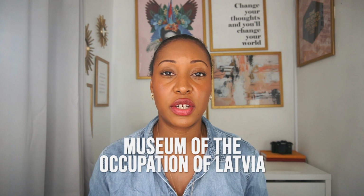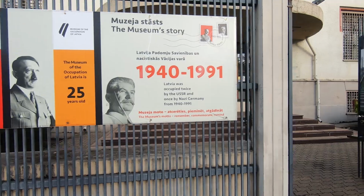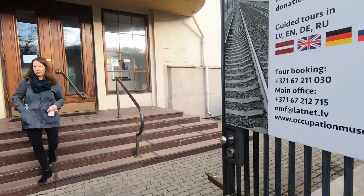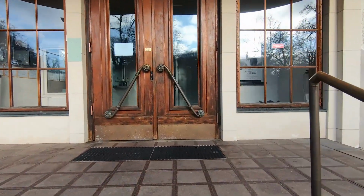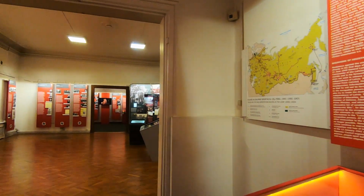So guys, another place to visit when you're in Riga that I highly recommend, and if you want to learn more about the city of Riga and the country of Latvia, definitely go check this museum out. It's the Museum of Occupation of Latvia. Basically the museum was established in 1993, and it gives the history of the occupation of Latvia from World War II to the collapse of the Soviet Union. So it details all the history of the whole country. If you want to learn more about the country, I definitely highly recommend it. It's free, and it's a part of history that if you're visiting the city, you need to know about the city so you can understand the way of life.